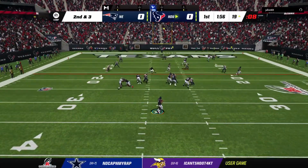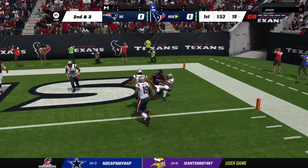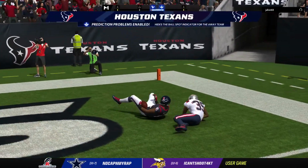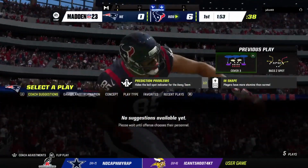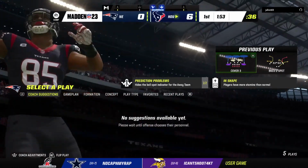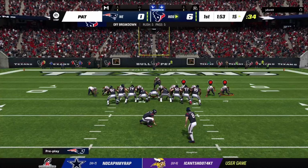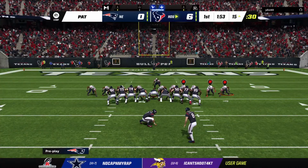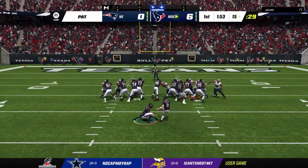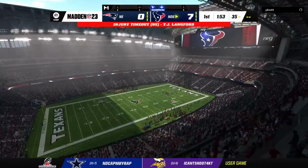Looking to throw on 2nd down. Mabry. This is caught. Touchdown, Texans. From 19 yards away. And the Texans are on the board first here in this AFC Championship game. Now for the point after. And the Texans take a 7-0 lead.